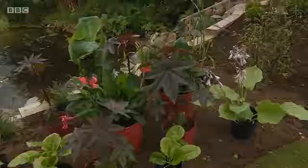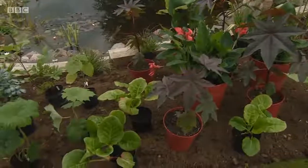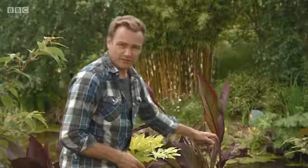And the only thing you have to watch out for is, is your garden big enough to cope with the exuberance of planting? There's a fair few to get in here. I wonder if they've started planting at the hospital.